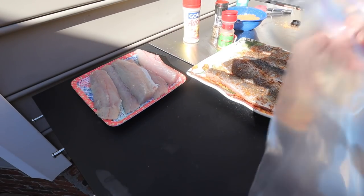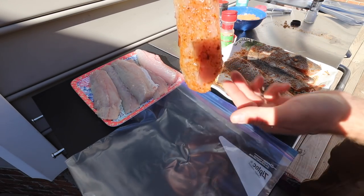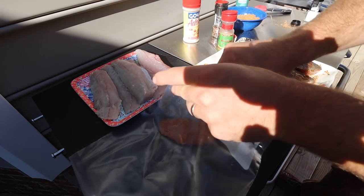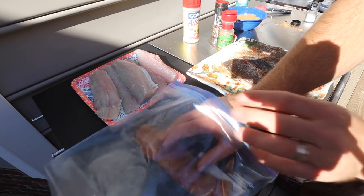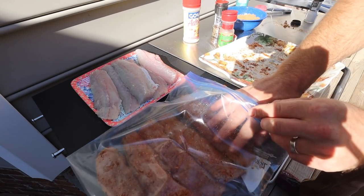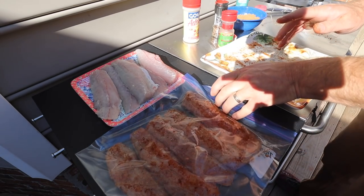Now we'll go ahead and take our freshly seasoned fillets. Look at that. Looks pretty good to me. We're gonna go ahead and slide them right in our Ziploc bag here. And these will go in the fridge for about the next 3 hours to sit in our dry rub in a nice cool climate until they're ready to smoke.